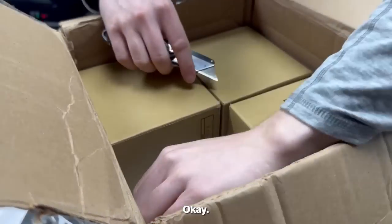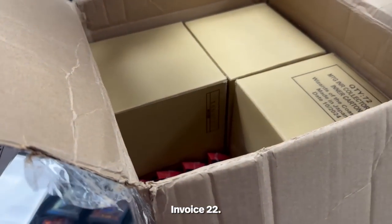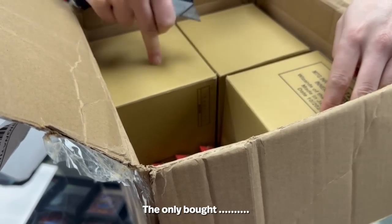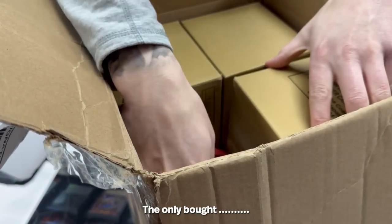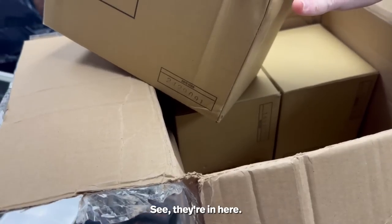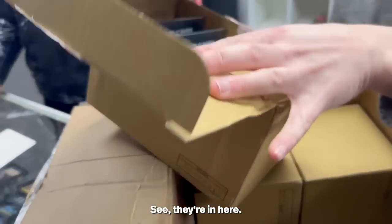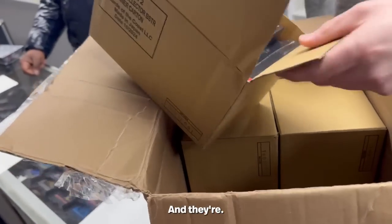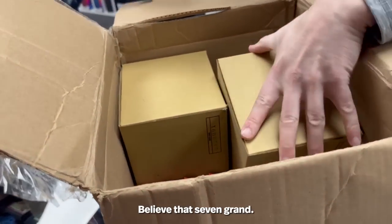Okay. Invoice. 22. Oh, they only bought 22. 6, 12, 18, 19, 20, 21, 22. Let's see if they're in here. 1, 2, 3, 4, 5, 6. Yeah, they're in there. Believe that?